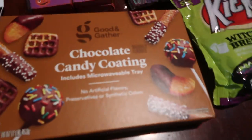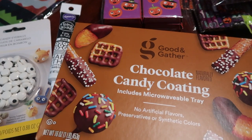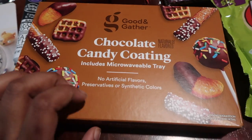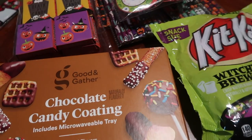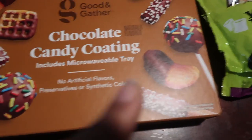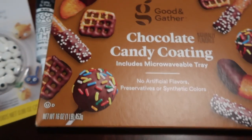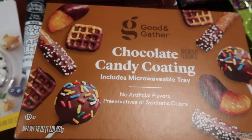Now for the treats for tomorrow, I only prepped for one right now, and that is the s'mores. So I got the chocolate candy coating, and it comes with the microwavable tray, so it'll be easy to dip the frozen s'mores in there. I'm gonna prep those tonight so I can stick them in the freezer for tomorrow, so tomorrow I can just dip and decorate.